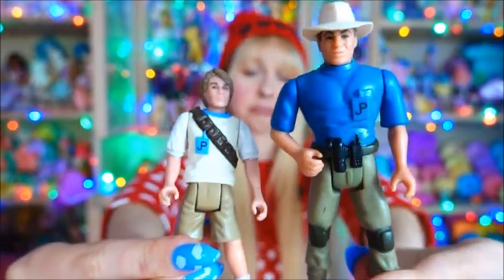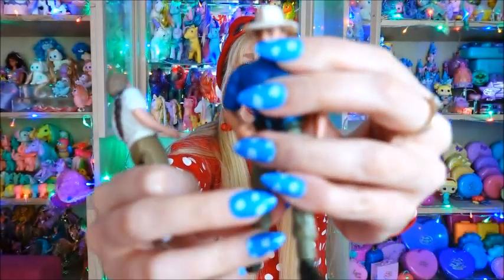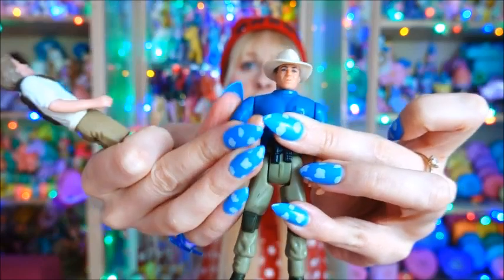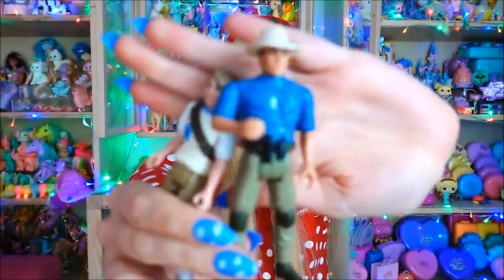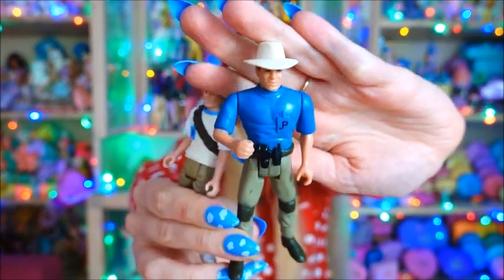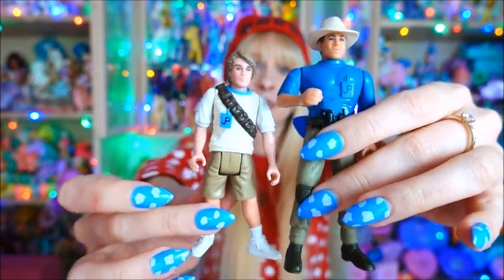They have really normal limited articulation from that time, like legs, head, and then here. They came with lots of accessories, but I'm happy that I have now a better Alan Grant. As I said, my other one has a chewed off head and it's super, super loose. This one is pretty good. And I did not have Timmy at all.